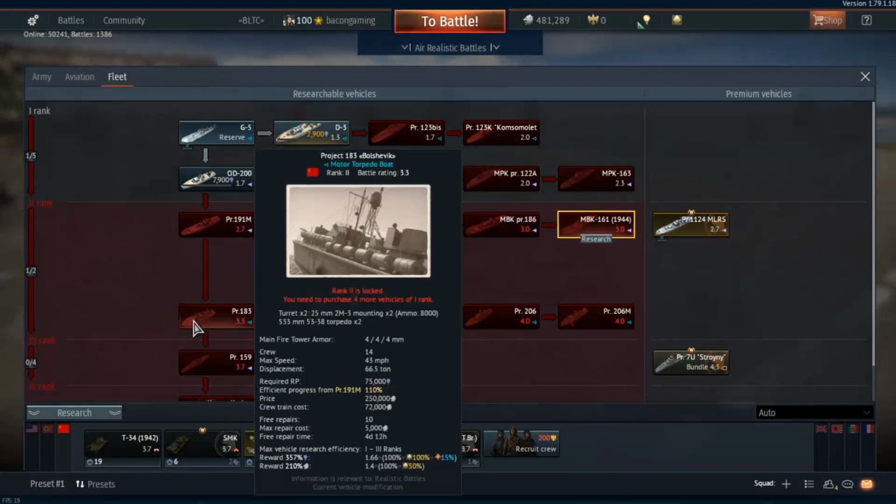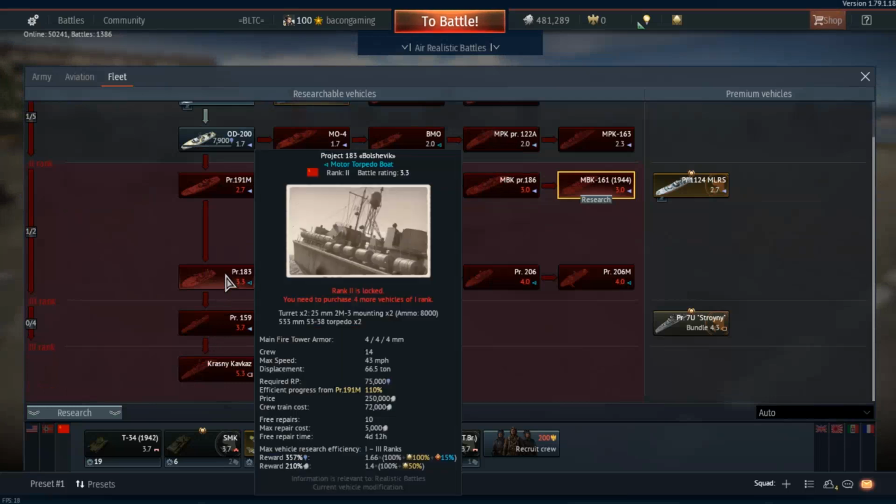So next we're going to jump down to the motor torpedo boats, which we're going to take a look at. So we've got the Project 183, which is basically just a torpedo boat with 2 torpedo launchers for 533 and a load of depth charges, so pretty basic there.